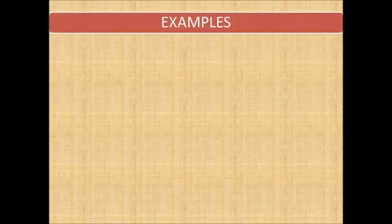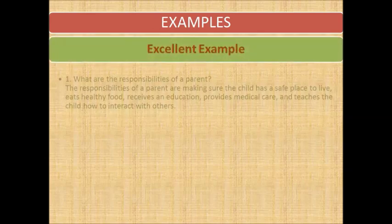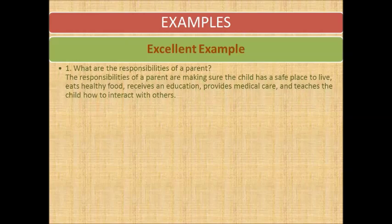Here are some examples of assignments that have been submitted. The first example is an excellent example of what we expect. In this example, you see that the student included the questions, restated the question within his response, and used correct spelling, grammar, and punctuation.